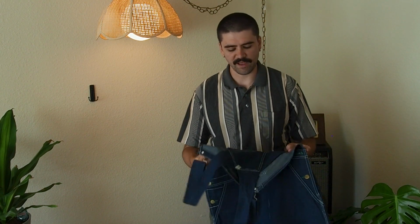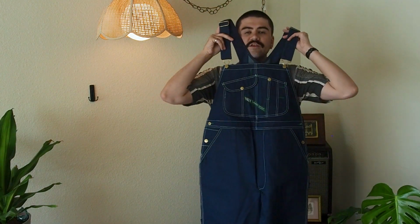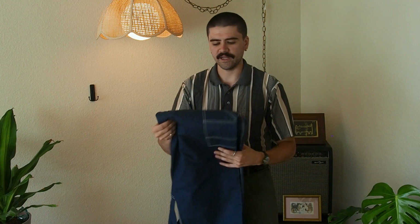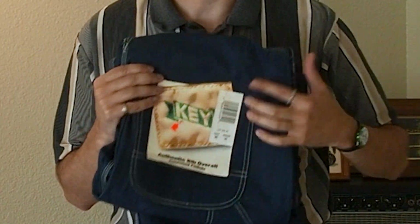So the first thing I saw online, which is why I knew this was actually gonna be a safe bet, was this pair of Key overalls. These aren't vintage or anything, but they are new with the tags. And I figured, these will probably sell by themselves around $40. So this should take care of the majority of the cost that I had into it. So we're gonna put the little cost up here. I was down $40 and now I'm back to 0 with these.